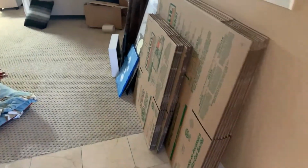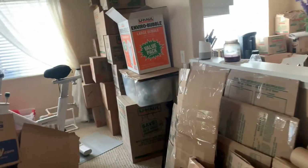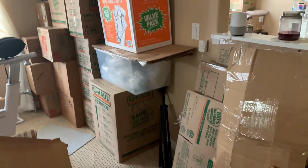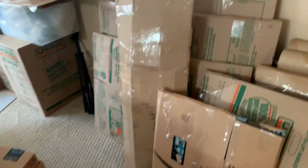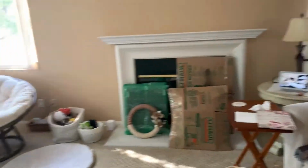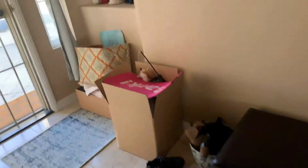There are boxes everywhere. So as you can see, our house is a little bit of a mess right now. And we have boxes everywhere up to the ceiling. But that's just part of it, right? And we are, of course, packing all of the stuff that we're not using. Oh, there's more over here piled up. And we have our donation boxes at the door.